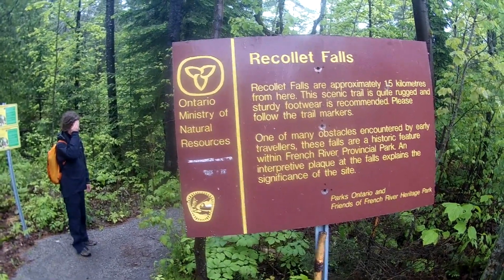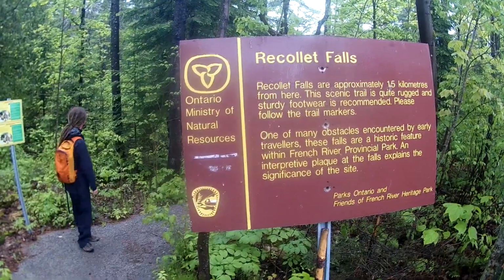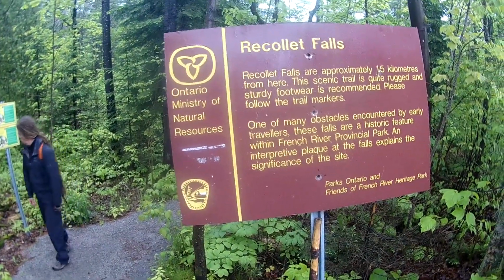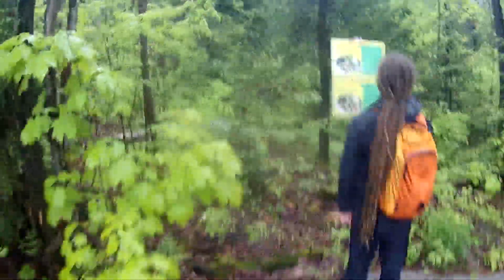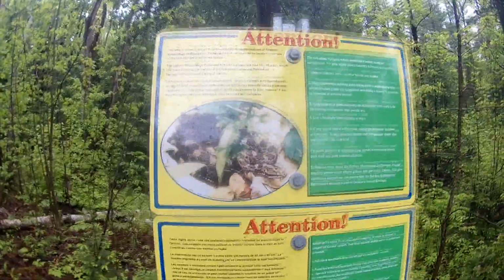One of the many obstacles encountered by the early travelers, these falls are a historic feature within the French River Provincial Park. An interpretive plaque at the falls explains the significance of this site. Oh, and they're telling us about snakes. What do we got? The Massasauga Rattler. Okay. It's a snake. Yeah. I've never seen one. Let's go find some.